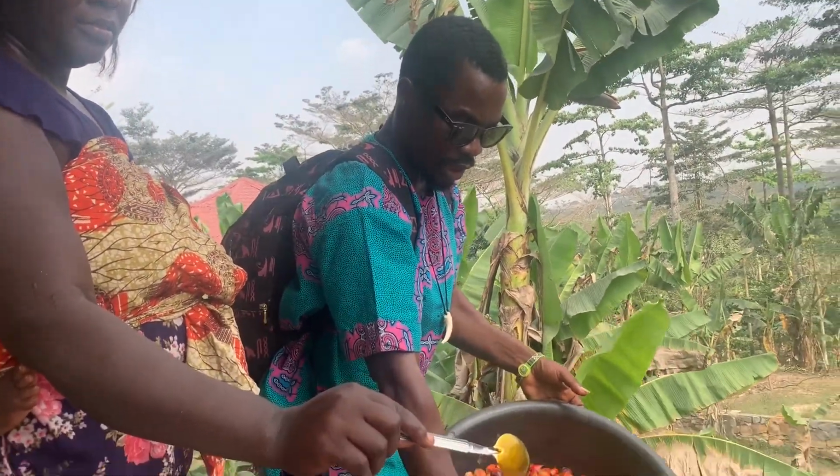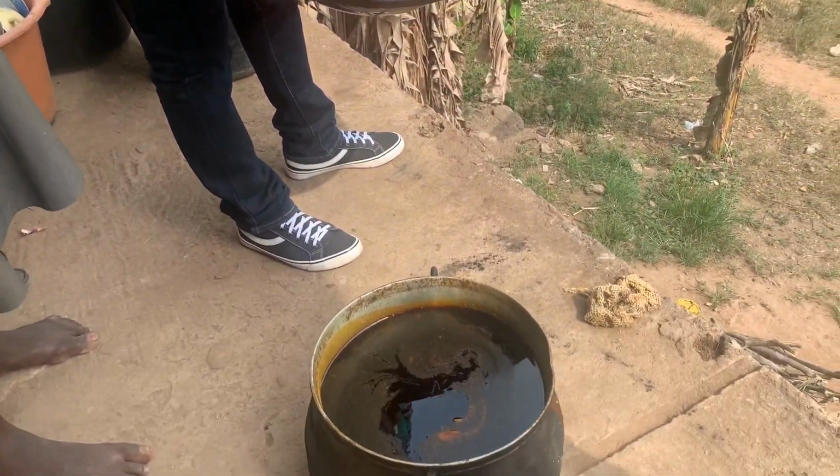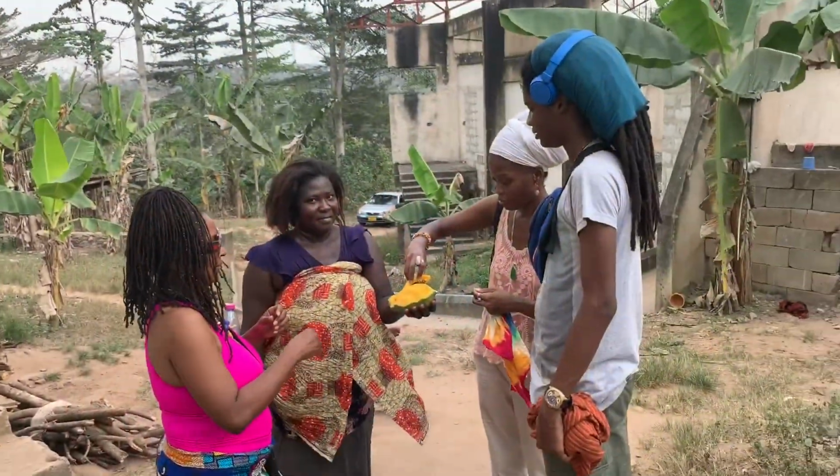So this is the nut, you see? You can make palm nut soup from here. At the same time, natural cream. And you can make oil. So this gives so many things. You guys can enjoy yourselves now.